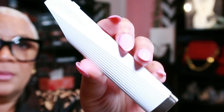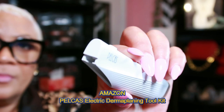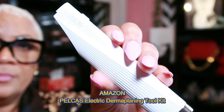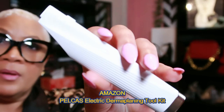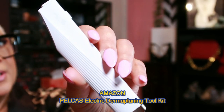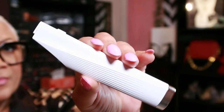And, y'all, I did a little skincare that I didn't show y'all, because it's something new to me, and I'm recharging it right now. But let me see if I can get you in here to look and see what I have right here. Yeah, see, I recently tried out this Pelcas Electric Dermaplaning Toolkit with LED light, and I gotta say, I like this. This little device is now going to be an essential part of my skincare routine. Let me tell you why.